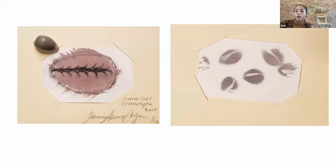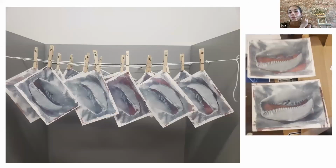Okay, cool. The image on the left-hand side is going to be one of the Ghanatype limited editions with a cowrie shell. I don't have the one that's scanned with Marissa's signature because I think I scanned these before, but it also has Marissa's signature on it. We can go on to the next slide. These are the images drying. I do them in batches, as you can see, and they're kind of nice as a family. And then we can go on.